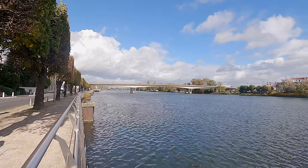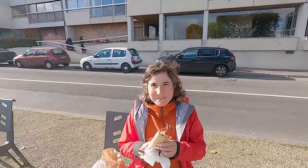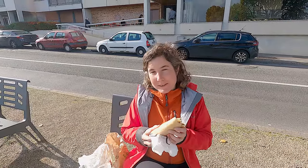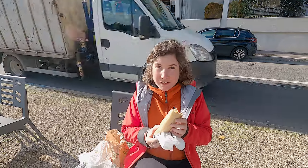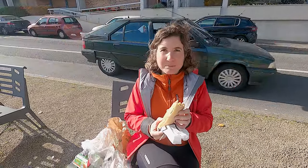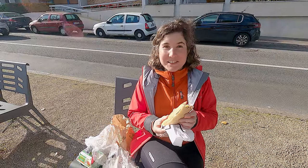So, Hannah, what's the special lunch for today? Well, today we are having a baguette sandwich with cheese, and I think Port-Salut, and what else have we got? Manchego and thick jam. It's delicious.